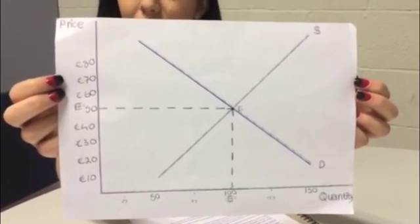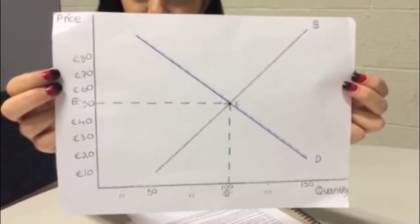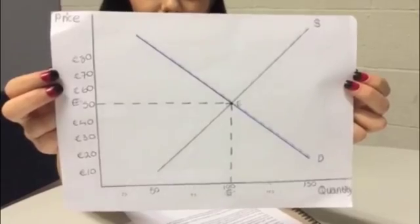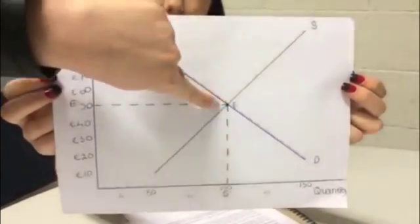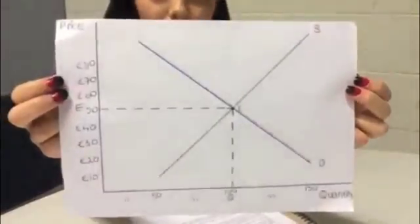So how do you know when you've met the perfect balance? Well, the equilibrium is when the quantity demanded is the same as the quantity supplied. We are happy when this happens because we have no surplus or deficit. And here, this point in the centre is the equilibrium. This is the demand curve and this is the supply curve.